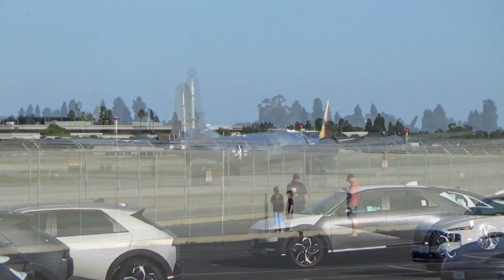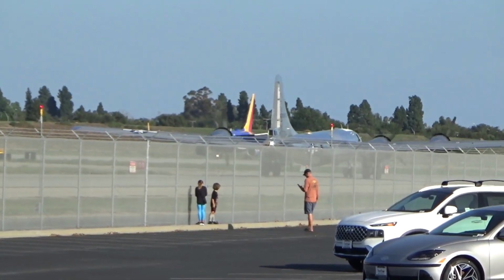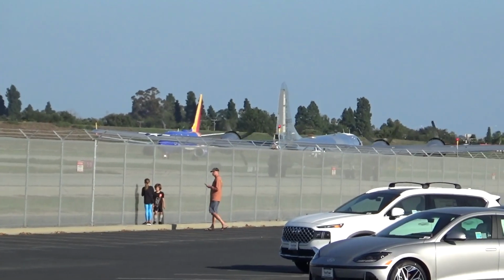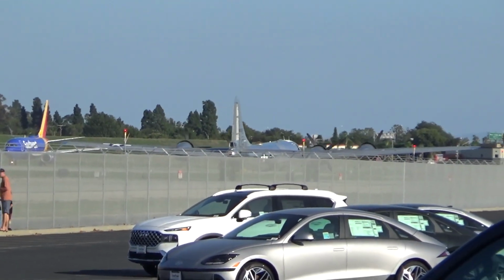Today's flight will take off on runway 30 towards the northwest, make a turn south, then travel along the coast down towards South Orange County before turning back towards Long Beach. This will be about a 30-minute flight.